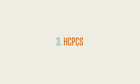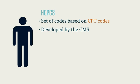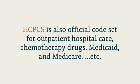HCPCS. Healthcare Common Procedure Coding System, HCPCS, commonly pronounced "hick-picks," are a set of codes based on CPT codes. Developed by the CMS, the same organization that developed CPT, and maintained by the AMA, HCPCS codes primarily correspond to services, procedures, and equipment not covered by CPT codes. This includes durable medical equipment, prosthetics, ambulance rides, and certain drugs and medicines. HCPCS is also the official code set for outpatient hospital care, chemotherapy drugs, Medicaid and Medicare, among other services. Since HCPCS codes are involved in Medicaid and Medicare, it's one of the most important codes a medical coder can use.